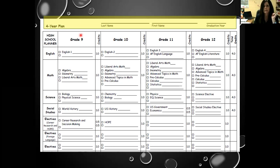So all the way across, you will see we do it by subject. So here's all your Englishes that you're going to need from freshman year to senior year. We have all your maths, all your sciences, and all your social studies. And then here's your electives, and you see a lot of blank lines because here you can elect to take certain classes, whether they're academic classes or fun classes, so to speak. But they did squeeze in your HOPE, your career class. They even gave you the reminder that you need to take that foreign language. So there's a couple required classes that they do make you take as an elective, but for the most part, you do have freedom to choose different types of electives.